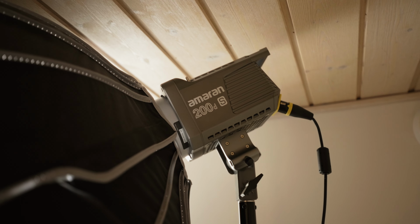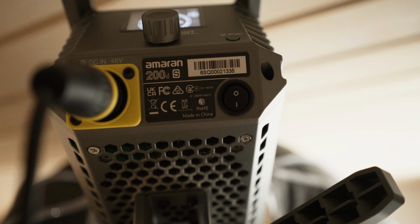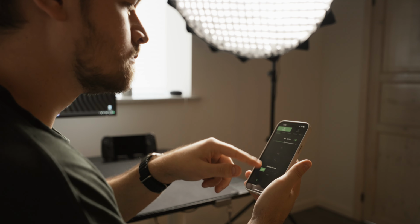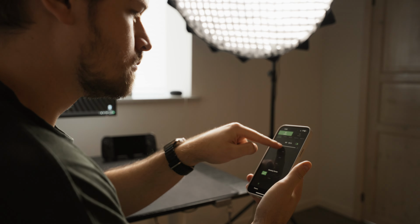The lamp is an Amaran 200D S version. The S is because I live in Europe and all our lights run at a 50 Hz connection and not at 60 Hz, like it does in the US. So it's just to avoid light flickering. It has a power output of 200 watts and can only output natural daylight at 5600 Kelvin. It has an on-off button on the back together with a dial to adjust the intensity of the light. But you can also connect it up to the Sidus Link app and control the output there, which can be quite handy since you don't need to go up to it to adjust the intensity.